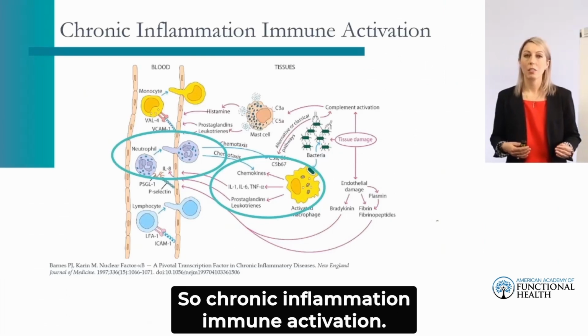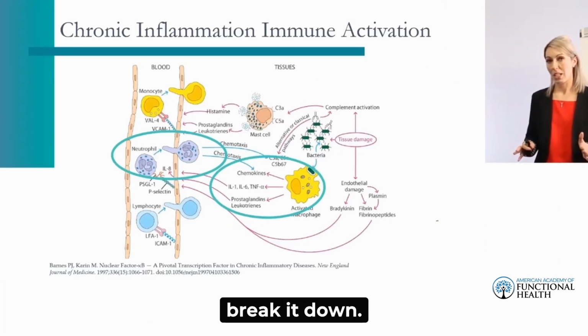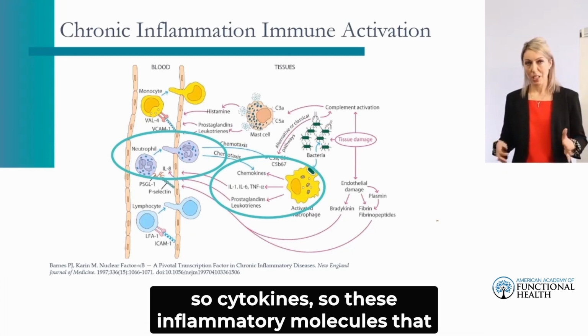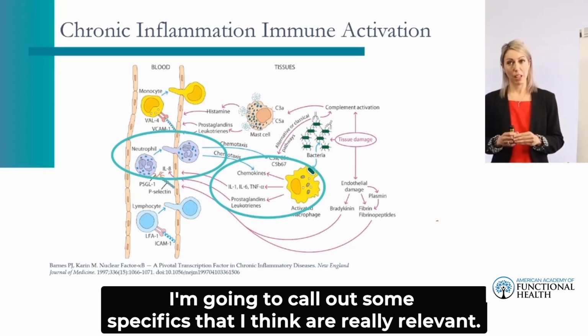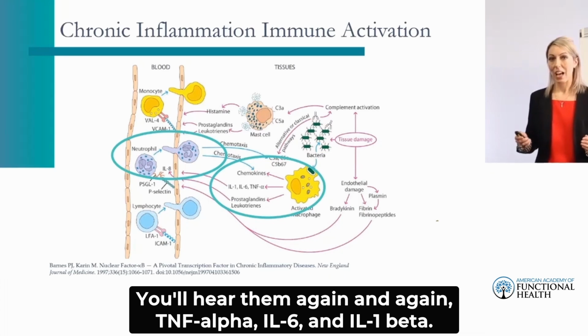So, chronic inflammation and immune activation. This slide has a lot going on, but let's break it down. I know you already had lectures on inflammation. Cytokines, these inflammatory molecules, are basically signaling. I'm going to call out some specifics that I think are really relevant. You'll hear them again and again: TNF alpha, IL-6, and IL-1 beta.